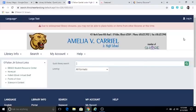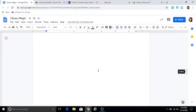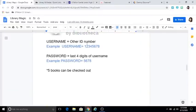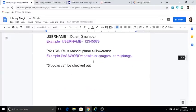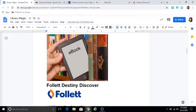Now, once you get your magic number, your other ID number from your teacher, or you go on to Skyward and find it, once we get everybody in the system, which should be in the next day or two, you will be able to start requesting books, okay, and getting books from the cloud library. So we just want to make sure we get everybody in the system.